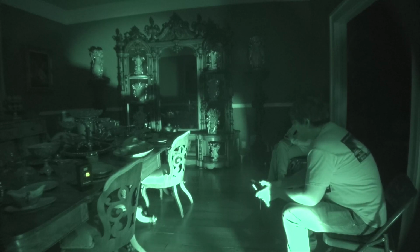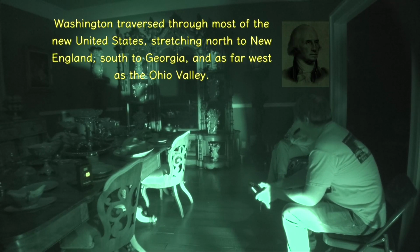How many places have I been where presidents, especially George Washington, I've been to so many places, George Washington had been in that house. George Washington sat on a chair there. I mean, back in his time, he went around the country. Pennsylvania was big, Long Island even.